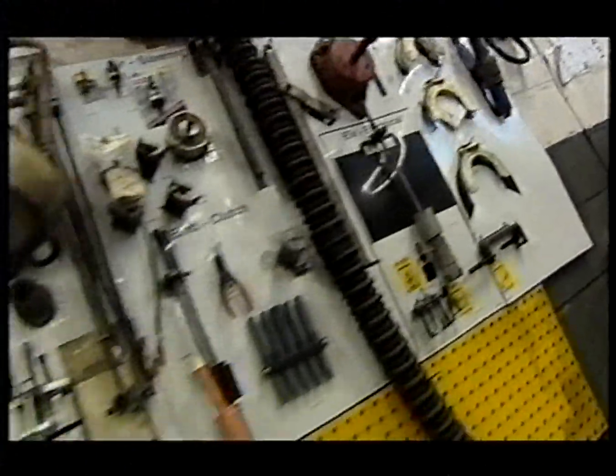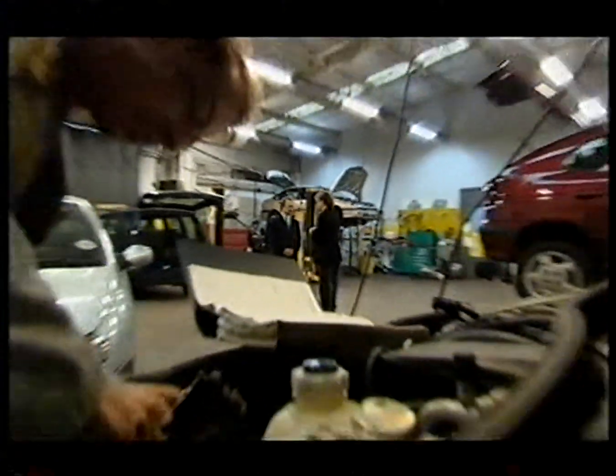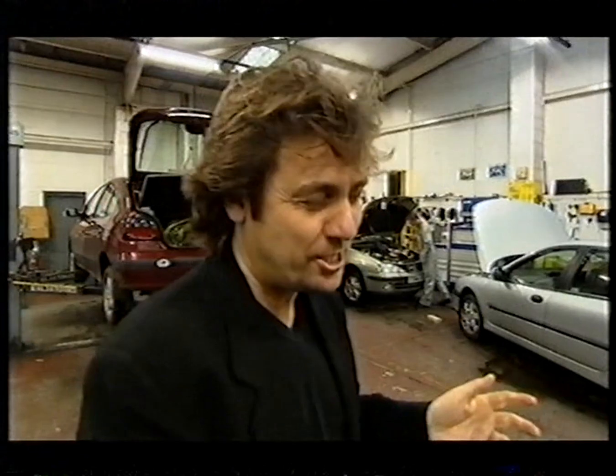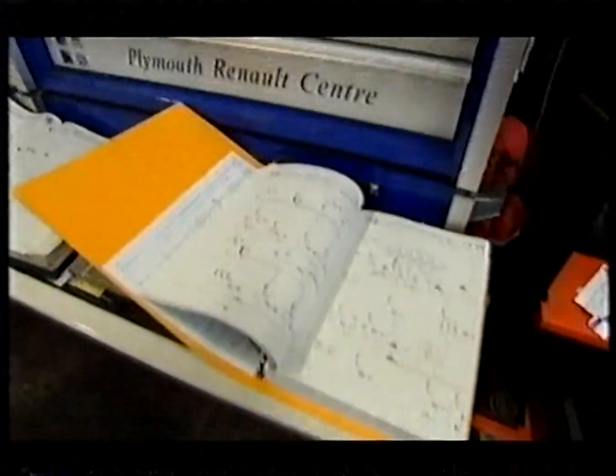One little grey area. A lot of people think that when they buy a car from a certain dealership, they have to go back to that particular dealership for servicing work, for warranty work. That's not necessarily the case, is it? Absolutely not, no. Wherever you buy the car within the Renault network, any other Renault dealership can service it. It's done to the same standards. The only difference really is the price.